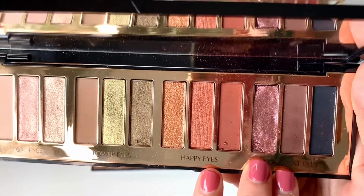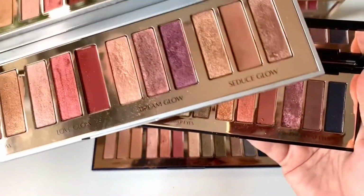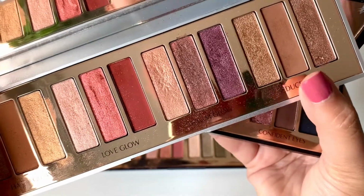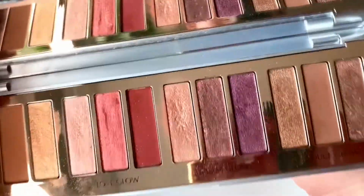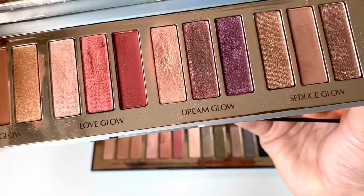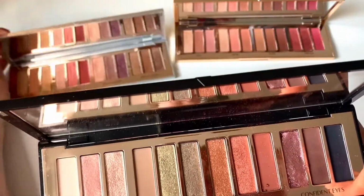But I was able to create the same look from these three that I was able to get from the Bejeweled Eyes to Hypnotise palette from last year. Actually, it's the other way around. So I was able to create, using Dream Glow and the brown from Seduce Glow, the same look as I would get from Confident Eyes here. So that's something to think about. If you already have Bejeweled Eyes to Hypnotise, you get the same look from the Dream Glow over here as you would from Confident Eyes if you just add Seduce Glow. At least on me, that was the result.